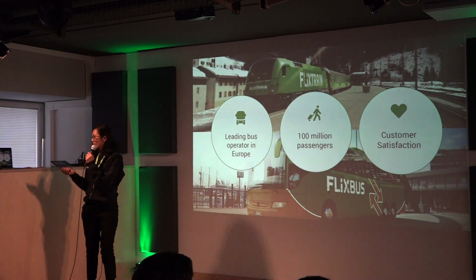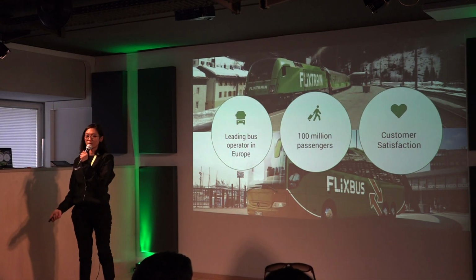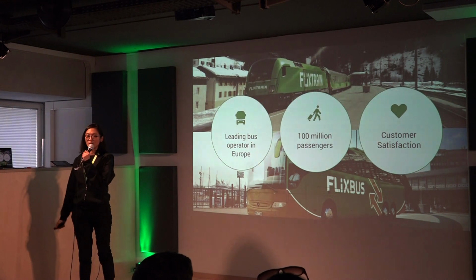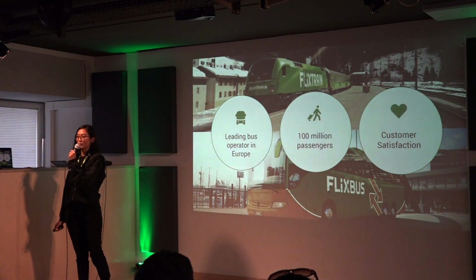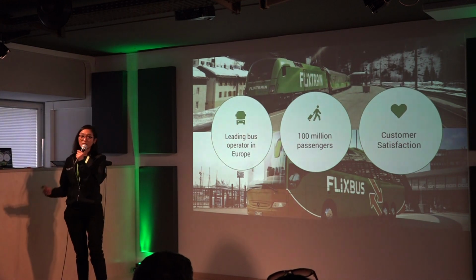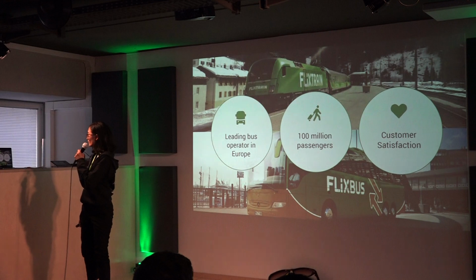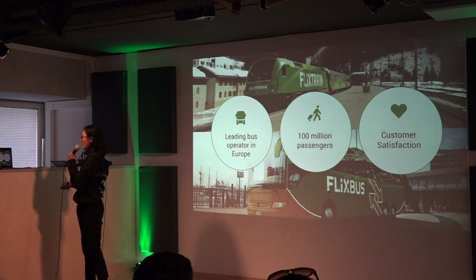So FlixBus is the leading mobility operator in Europe. We have trains and buses operated in Germany, and we have grown so fast within the 6 years of our establishment in the market. We are now in new markets in the US, for example, and we're going to Russia as well. And within 6 years, we have already more or less 100 million passengers traveling with us.